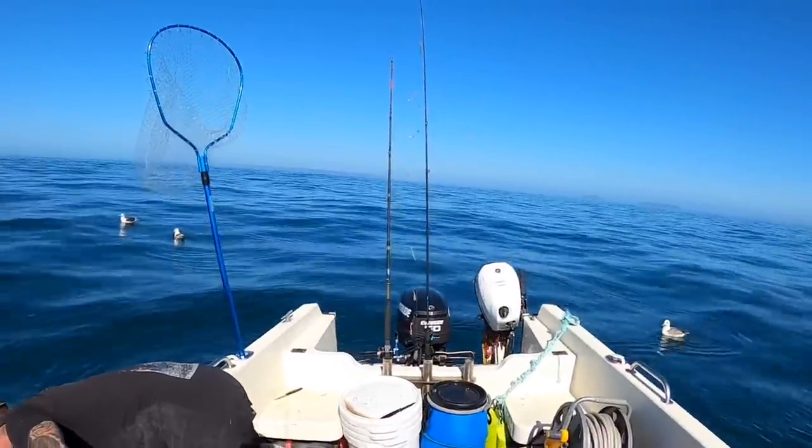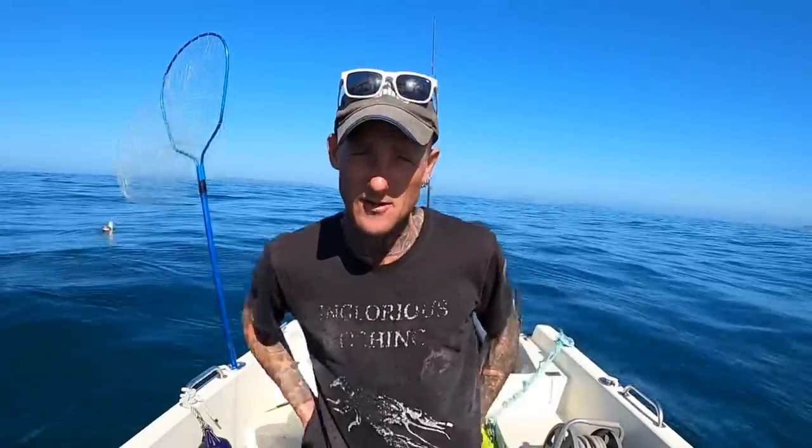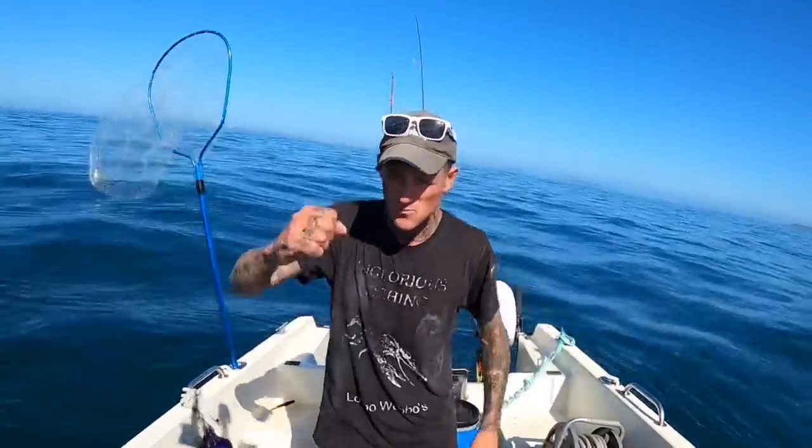Right. Straight into the water he goes. And there he goes. He's turned round. He weren't turning round then. He's turned round now, guys. So that's fantastic. Let's go get some more turbot.